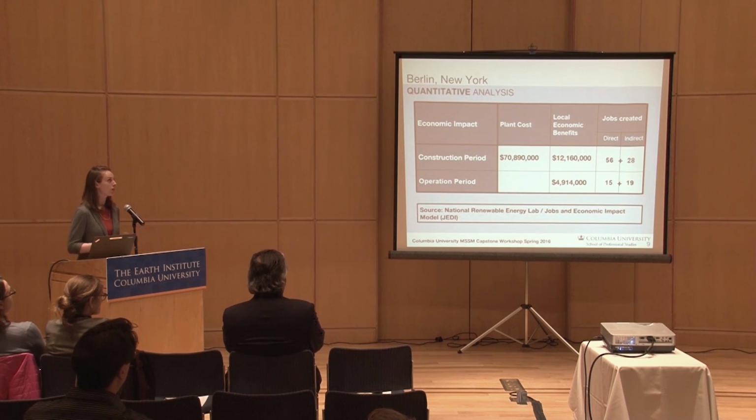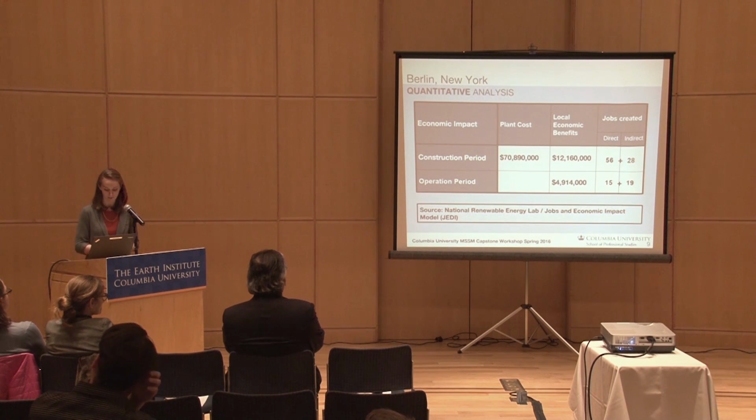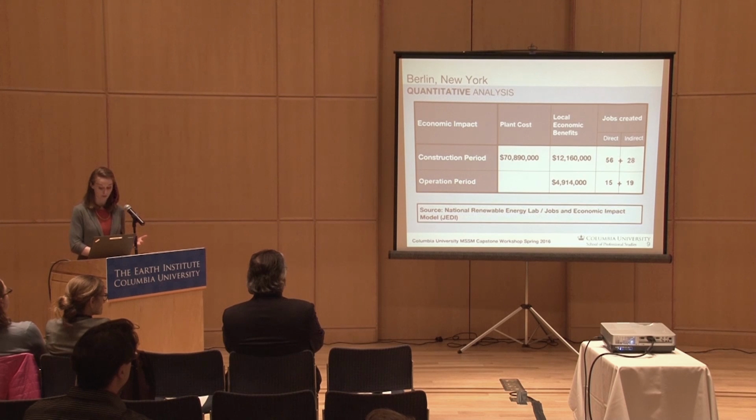Some of the major takeaways from this analysis were, first of all, the incredibly large plant cost. It would cost almost $70.9 million to build this plant, which is a significant cost for this town. However, it would provide significant economic benefits for the town, $12.1 million during construction and $4.9 million annually. It also would create a significant amount of jobs, which is important to the town as well.